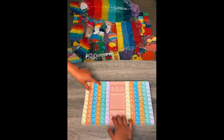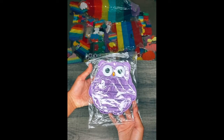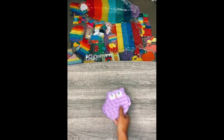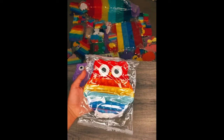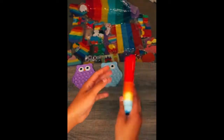That was fun. Next are these owl poppets. The first one we are going to open up is this purple one. This poppet is so good. I love this blue one. Next, the rainbow one. The cool thing about these is the eyes are on both sides.